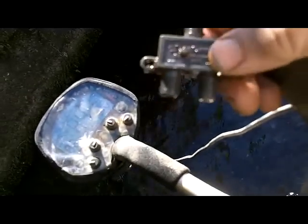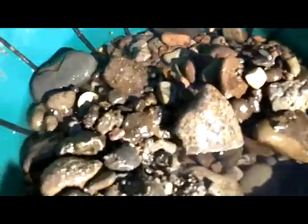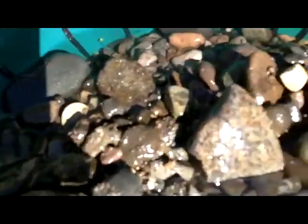Target number 2 out of the scoop is a cable connector. Yep, looks like a cable connector. Okay. Oh, just got a nice coin signal. I think I see a coin in the sifter.